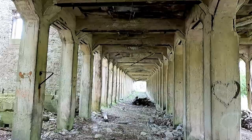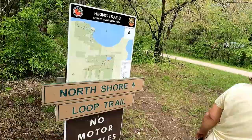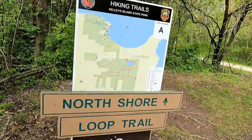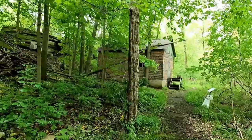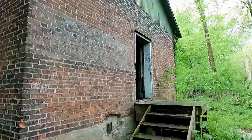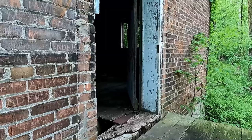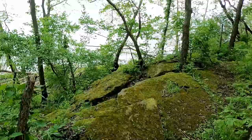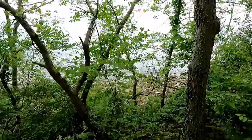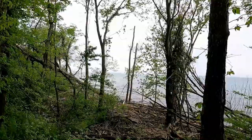And also, there's a 1.2 mile loop hiking trail called the North Shore Loop Trail. That's where we're gonna head next. South Bass Island in the distance.